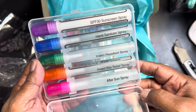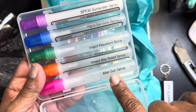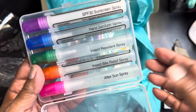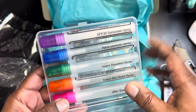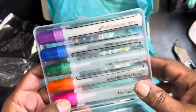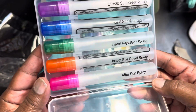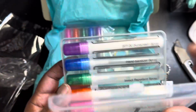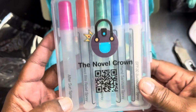I don't know, what is that for, sunburns? I won't need that. I've never burned in my life. But the rest of these I can use. But I assume that's for sunburns. I don't know. Okay. And that's her information there.